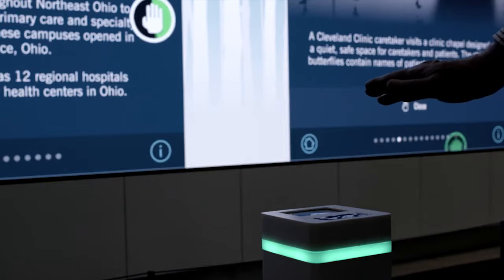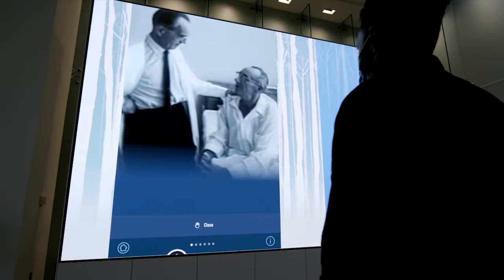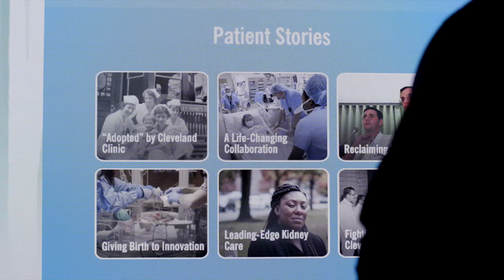Right inside that front door is the Patrick McCartan Centennial Gallery. This large-scale interactive wall serves as a digital timeline filled with stories and moments from our over 100-year history. It's a unique centennial project that was developed and championed by the Cleveland Clinic Alumni Association.